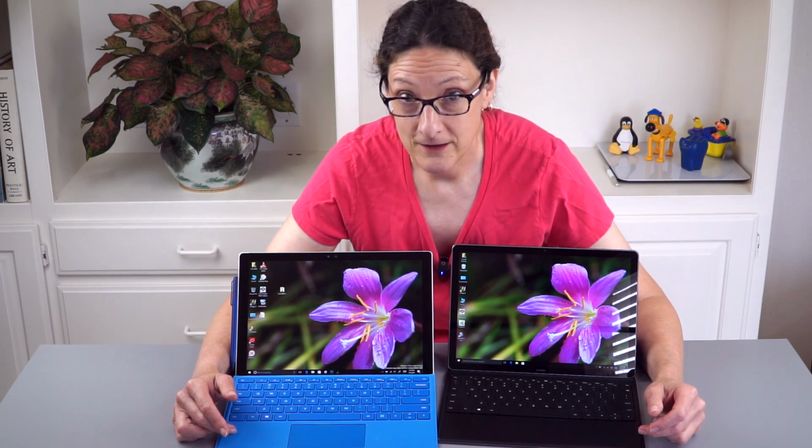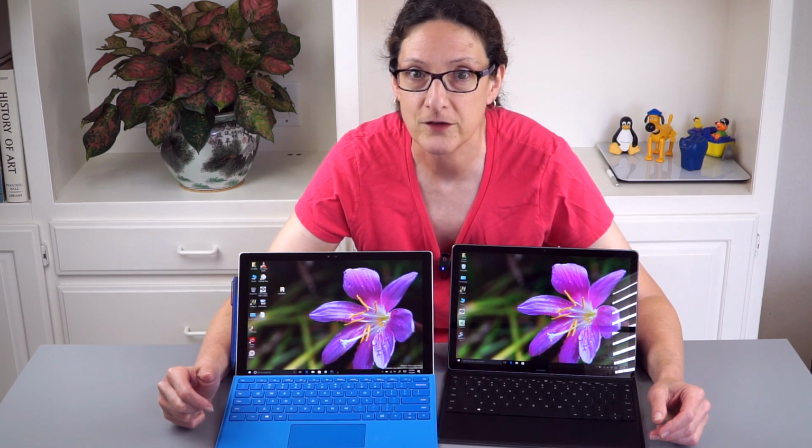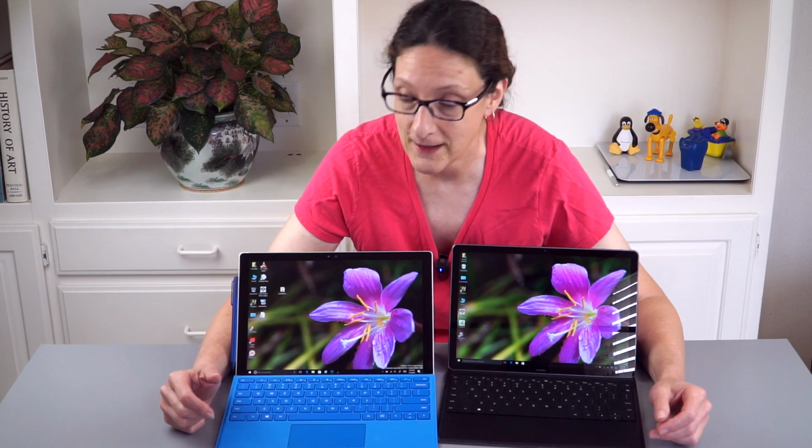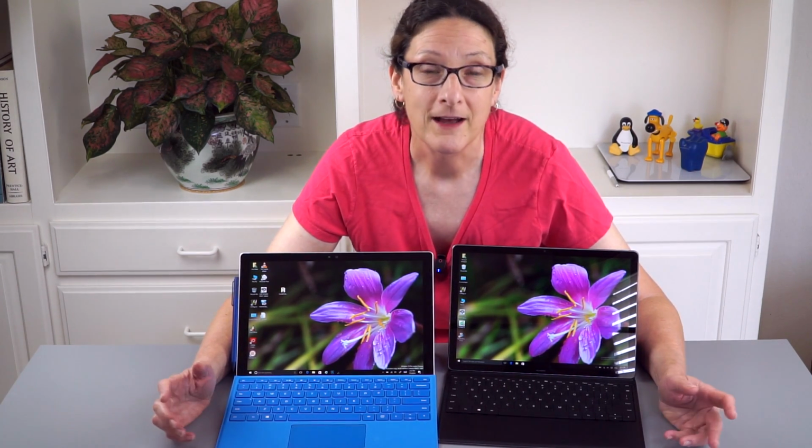But if you do need to use it as your main machine, say you're going off to college, you want to make sure you have enough horsepower, then the Core i5 or Core i7 Surface Pro 4 makes more sense. For $999, you can get a Core i5, in fact, with the Surface Pro 4. So it's going to cost you a little more, but you're getting that horsepower and performance.